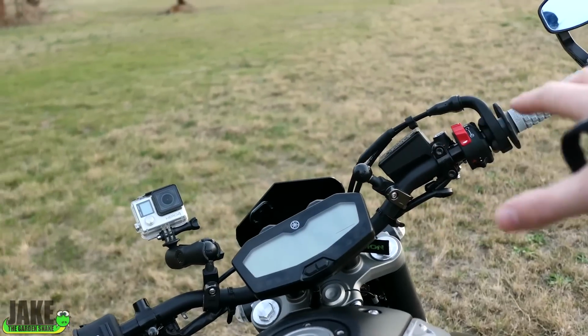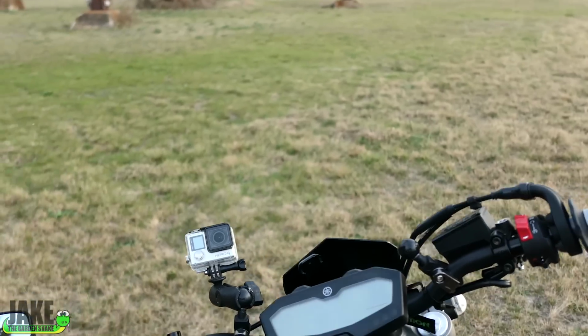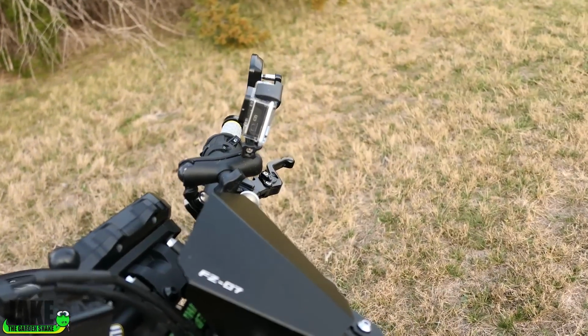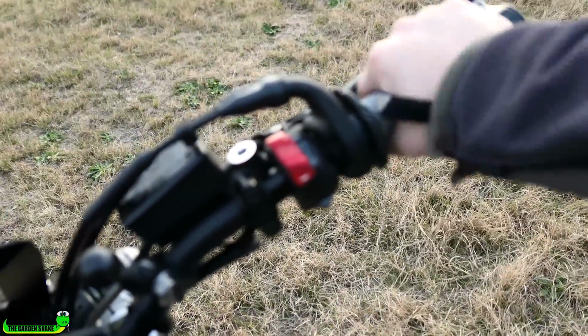These bars compared to the stock bars are a little bit wider and a little bit lower. For me, that's what I like. This is a Ricky Carmichael Pro Tapered bar. Along with the grips, we did a set of whatever cheapo levers. I'll probably change those out later. We also did an R6 throttle tube in here. This means the throttle throw is shorter.